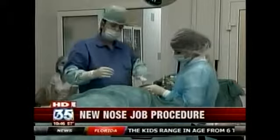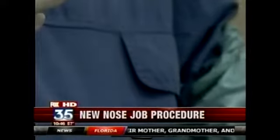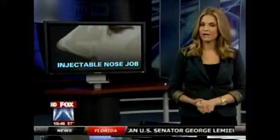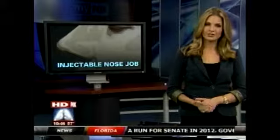Right, this is probably what you think of when it comes to nose jobs: invasive surgery, major changes, and lots of downtime. But there's another option out there that also promises to change your profile without going under the knife. It's called the injectable nose job, and here's how it works.